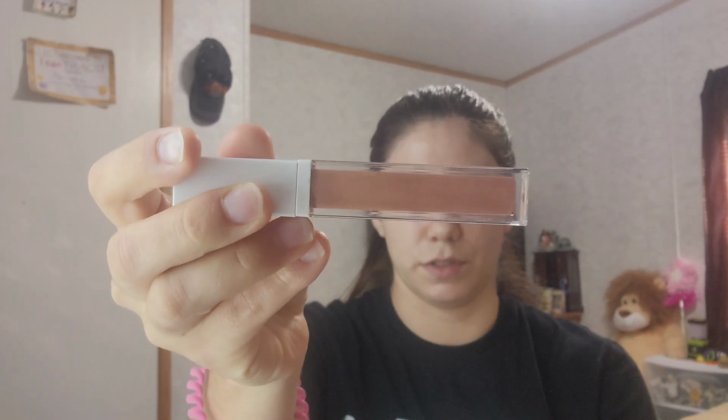The next product said something metallic, so I chose this Ofra long lasting liquid lipstick, and this is in the shade Versailles. I got 2 uses on it this month, so my total went up to 4 uses, and I have a 10 usage goal.